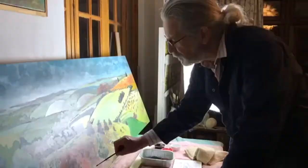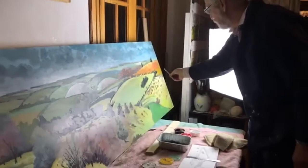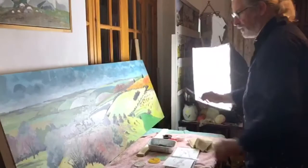In some twigs. So it's all laying out. You've got the scrub coming down the hillside there. I'm just sort of tuning it up a bit.